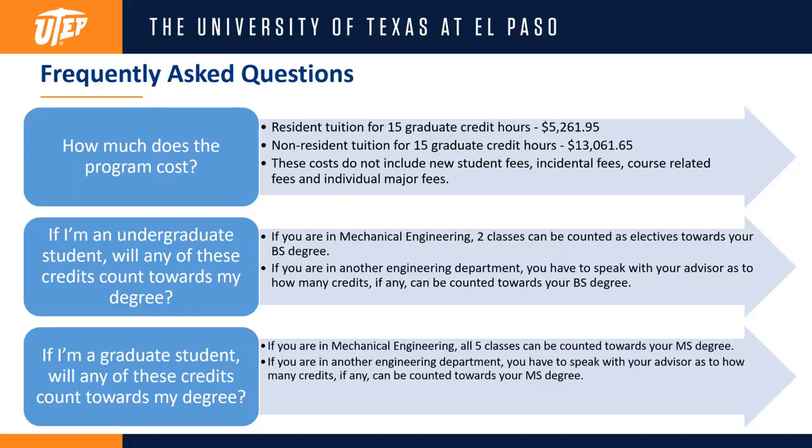Okay, the next question that we see quite often is, if I'm an undergrad student, will any of these credits count towards my degree? And the short answer is yes. 2 classes can be counted as electives towards your bachelor's degree, if you are a student within the mechanical engineering department. If you're a student outside of that major, of that department, then you have to make sure you talk to your department. You have to speak to your advisor to see if those will count towards your bachelor's degree.